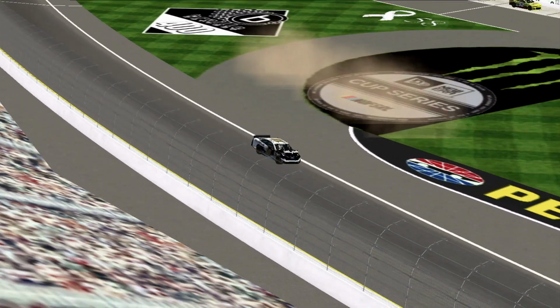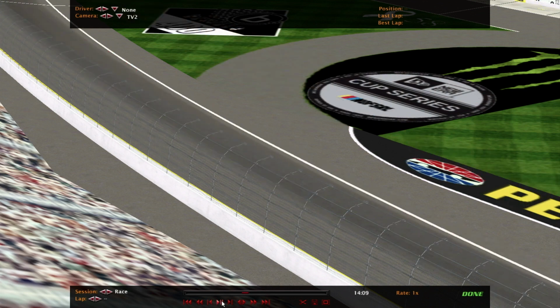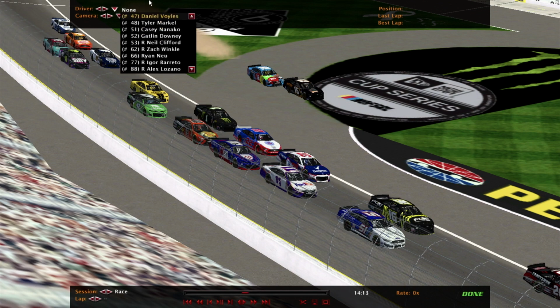I will show you where the dust is. There's the dust. So let's put this into the none camera angle here. And we will rewind and we'll give you the better perspective on what happened. This actually happened recently. Oh, that was up in the leaders. Looked like top 10. Oh, yeah. Hoffman and Rainey. No, top 20 actually. So let's see.